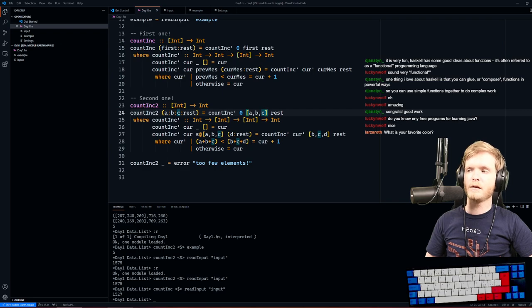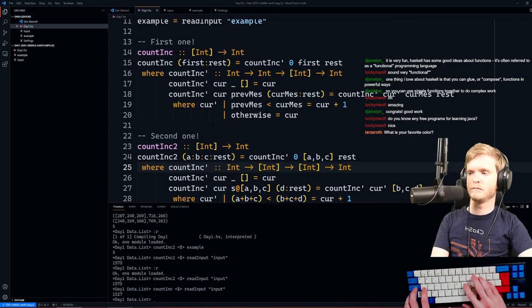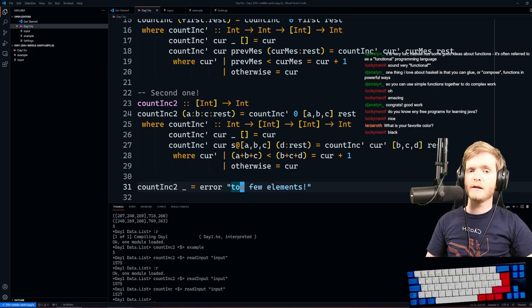What's my favorite color? I think it is yellow. Look at this. Such a nice color, huh? Now, orange is also good. So this is a good theme.